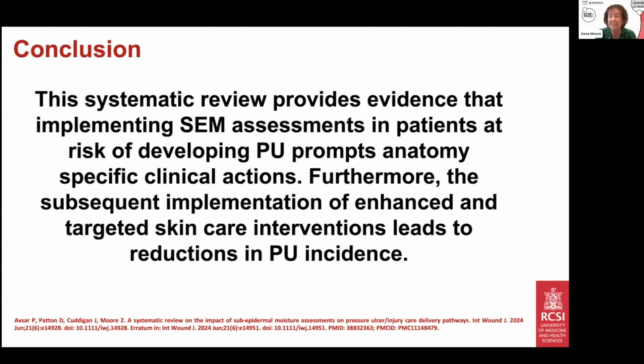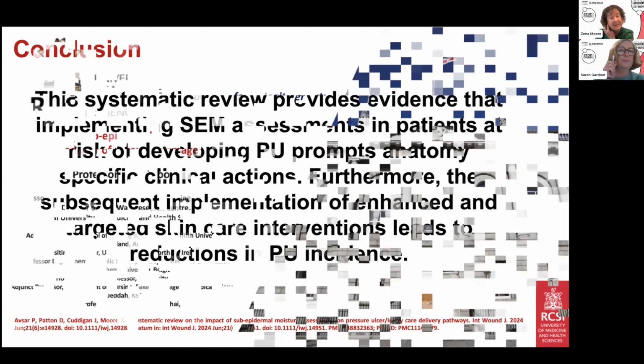So the systematic review has provided evidence that implementing SEM assessments in patients at risk of developing pressure ulcers prompts anatomy-specific actions. Furthermore, the subsequent implementation of enhanced and targeted skincare interventions has been shown to lead to reductions in pressure ulcer incidence.